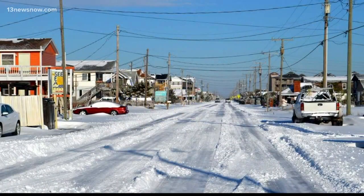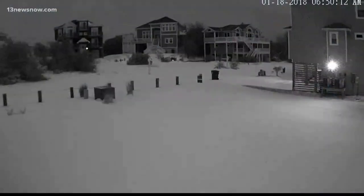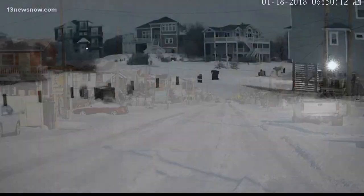We begin on the Outer Banks right there, the area blanketed in snow. The flakes fell longer and stronger than expected there. You're looking at some of the photos sent to us by people who live on the Outer Banks.